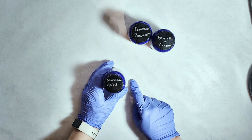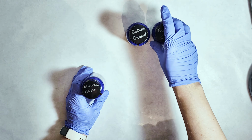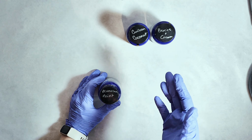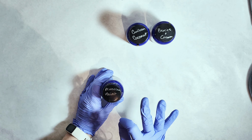Oh, I will mention that Caribbean Coconut does accelerate just a little bit. But if you see the picture of Johnny Utah, you can see that it doesn't accelerate enough to where you can't do anything with it. So anyway, with that out of the way, Moroccan Mint is just like perfection in a bottle.